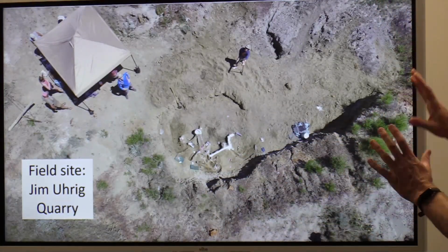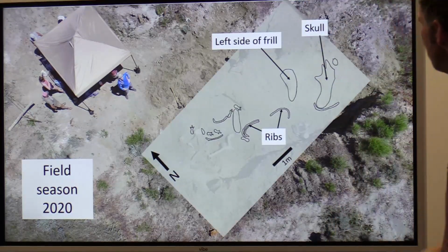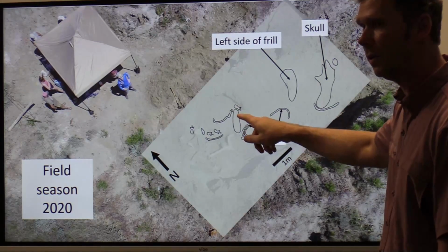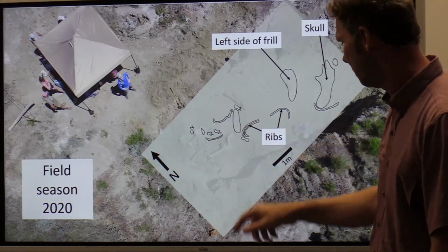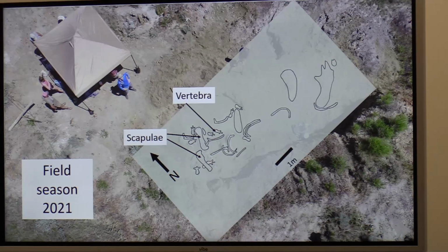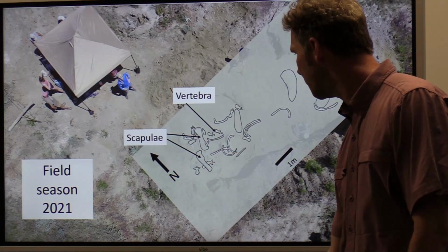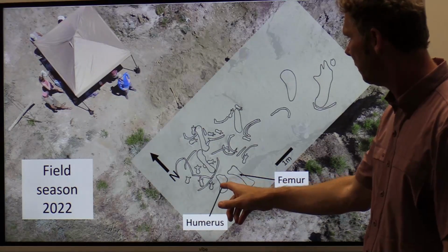I'm going to overlay a transparency of the first field season to show you the approximate location of the skull, where the frill was, some rib bones. This was the pelvic girdle, part of the pelvic girdle, the ilium here, and some vertebrae and some more ribs that are concentrated there. And then in 2021, you can see how we found the scapula, both the right and the left, and a couple more vertebrae as well as ribs. Then we found the femur and the humerus in 2022.